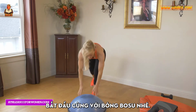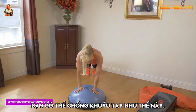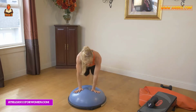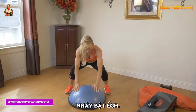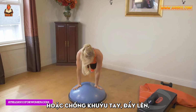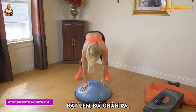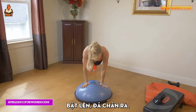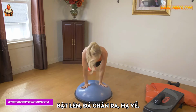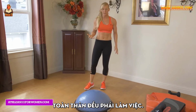Okay, so we're gonna start on the Bosu. Here, in a plank, if you need to, you can go down here and up, then pop to your frogger if you need to. Or you can go down, pop up, and explosively jump. Pop up, kick your feet out, hands out. Pop up, kick those feet out, and back down. So we're really getting a full body movement here.